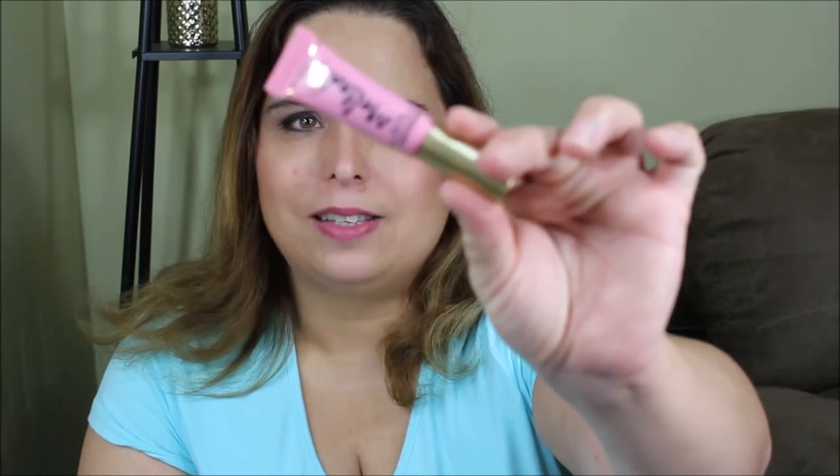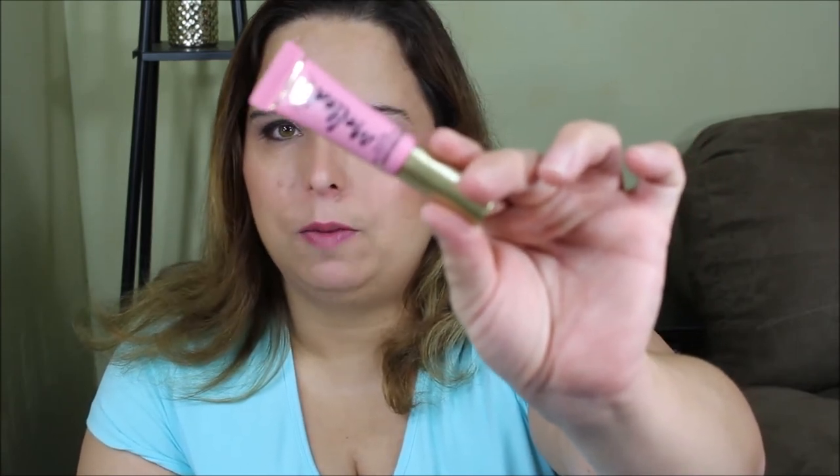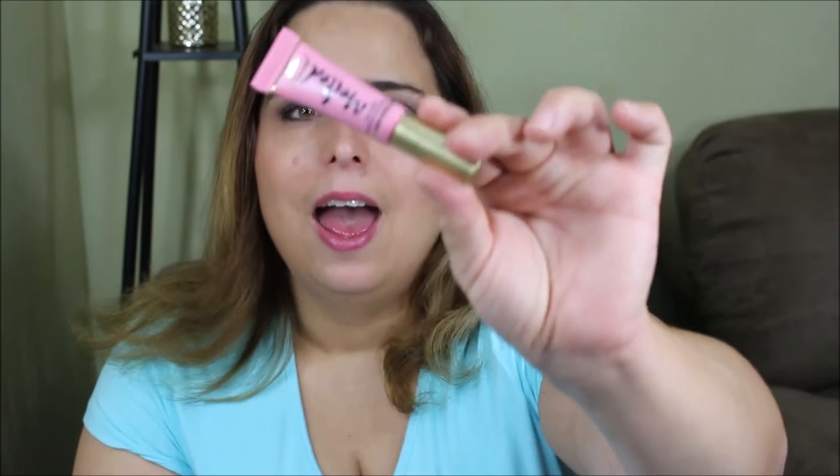The last thing that I find in my box is a Too Faced Melted. It's a deluxe size sample in Melted Peony. And interestingly enough, I just received a deluxe sample of the Melted Peony from Sephora. It's a beautiful color, and even though I have one of these already, I'm gonna go ahead and keep this one because I do like the product. And I can carry one of these in my bag while one of them stays at home.